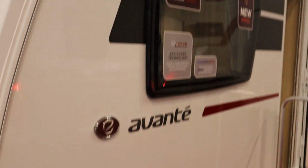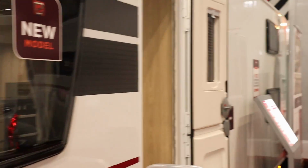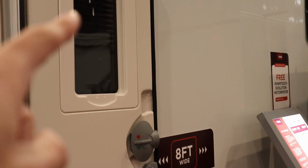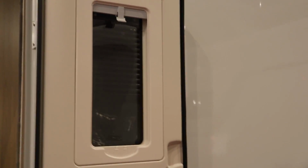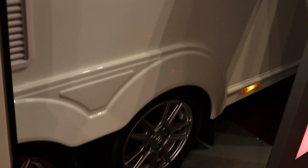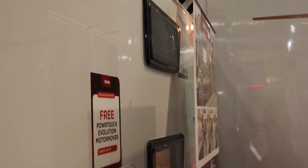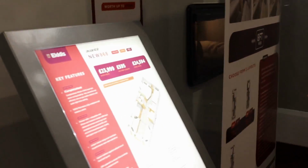So starting on the near side, easy to access steadies, which is obviously really good by Elddis. A two-piece door with a window in, even though it's their base model just above the Explorers. It's got nice, attractive alloy wheels. Elddis wheels always look pretty good. And then we've got two windows at the back for the bunks.